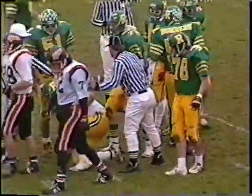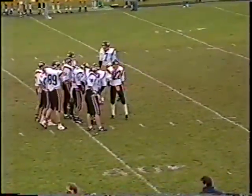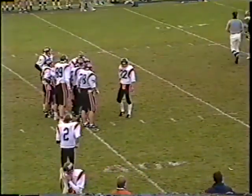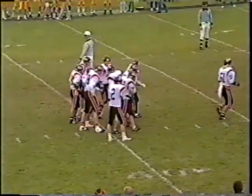It'll bring up 3rd and about 2. Bombers seem to be ready for that one, Frank. They passed right in the line of scrimmage. They were able to knock it back for just a short game. 3rd down now. Ball is on the Richland 31 and still about 2 yards to go.